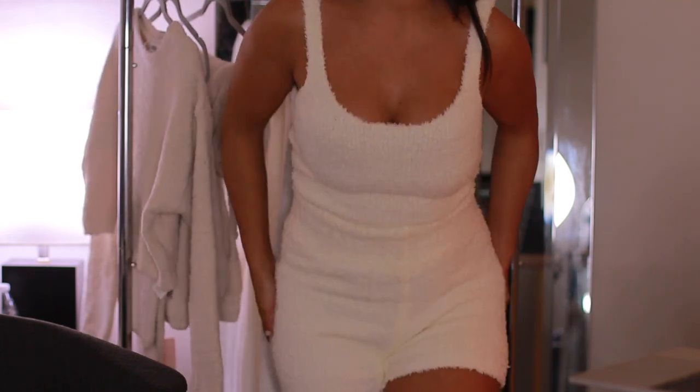So soft, so cozy. So I 100% recommend this cozy collection. It is so soft, so cozy, such a pretty color. It's more of like a cream color, I would say, and I just really, really love it. Now we're gonna go through the dupes and see how they compare to the actual Skims.